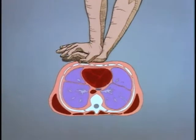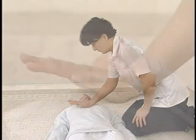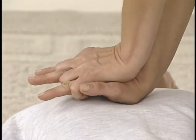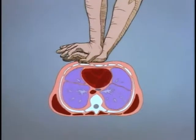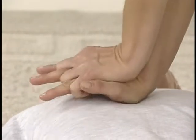Chest compressions help circulate blood by increasing pressure in the chest cavity. Place the heel of one hand on the sternum between the nipples. Then place the second hand on top of the first hand parallel to it. Compress the adult chest with the heel of your hand 1.5 to 2 inches at the rate of 100 compressions per minute.